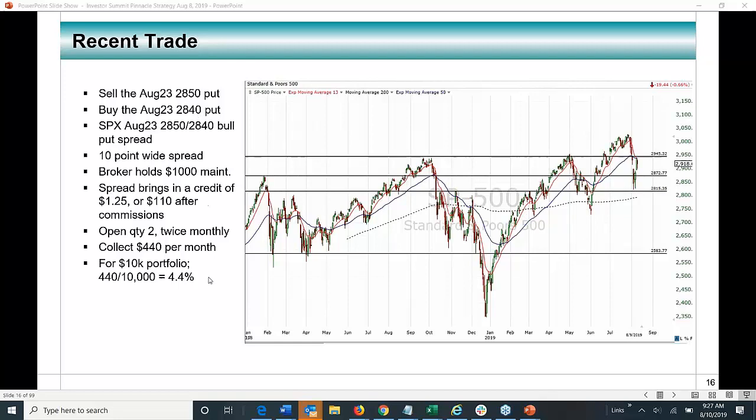So you open up the put spread, the 28.50-40 put spread, and then you do it twice monthly. So in 1 month, you can bring in about $440. That's about a 4.4% return on a 10K portfolio. So again, I'm showing this for a 20% allocation.